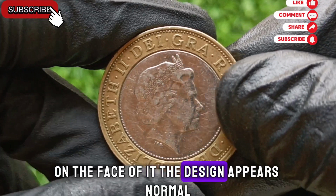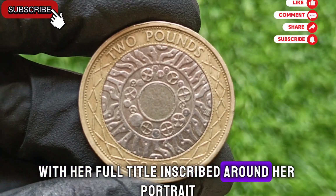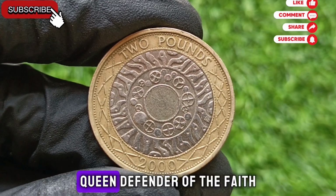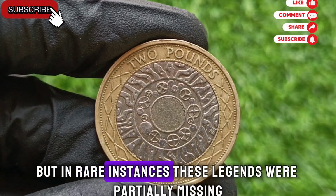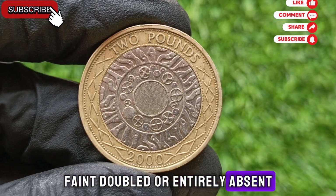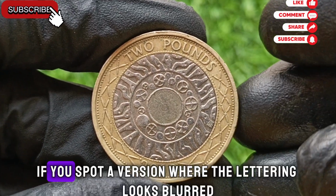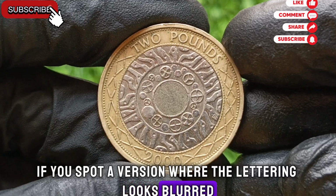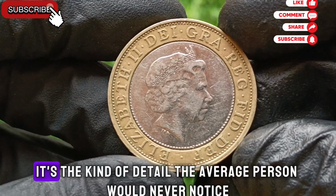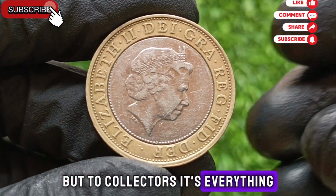On the face of it, the design appears normal. Queen Elizabeth II, with her full title inscribed around her portrait, DEI Gra Reg Fid Def, meaning, by the grace of God, Queen, Defender of the Faith. But in rare instances, these legends were partially missing, faint, doubled, or entirely absent, making the coins distinct from the millions of standard issues. If you spot a version where the lettering looks blurred, off-center, or lacking altogether, you may be holding a 6-figure rarity. It's the kind of detail the average person would never notice. But to collectors, it's everything.